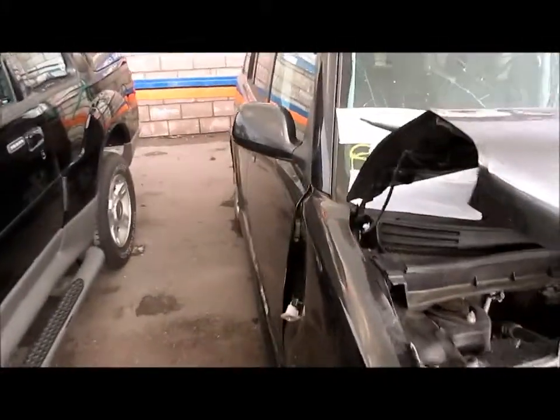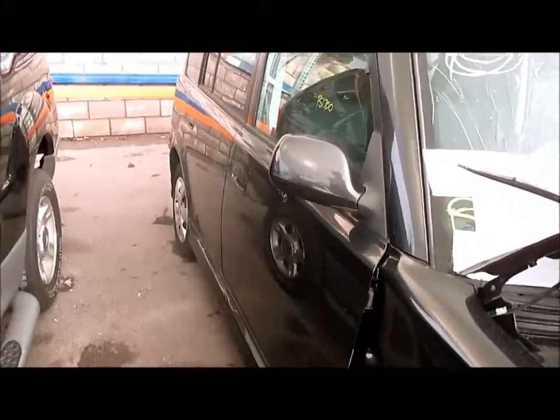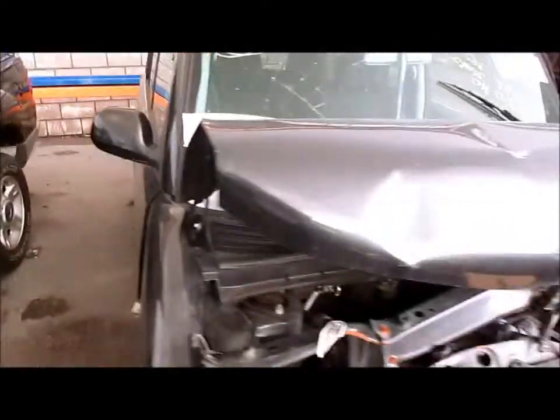It has four doors, all the door mirrors, complete rear clip. It has four 15-inch steel wheels. We'll take you into the vehicle.